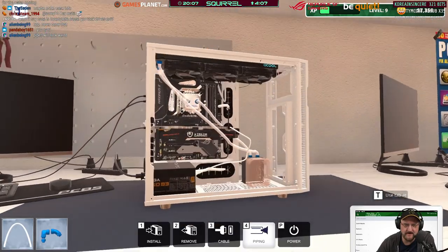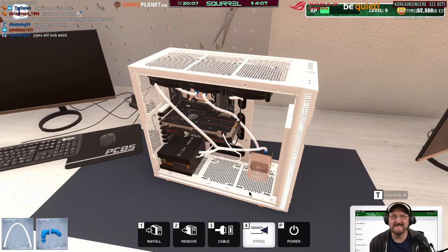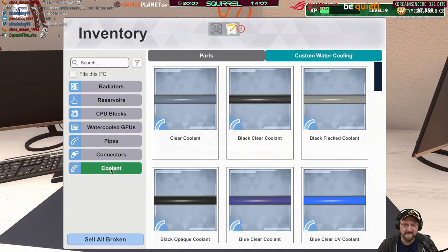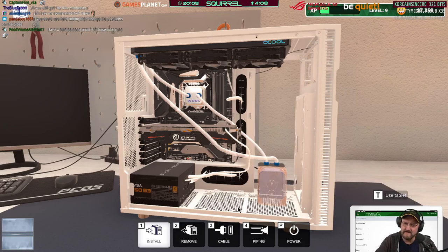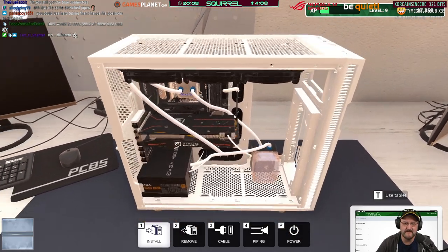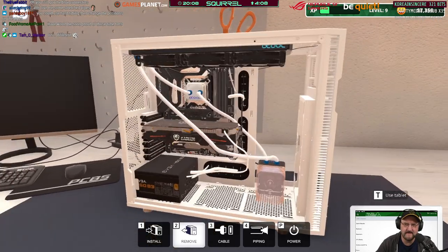Woo! Yeah, that looks great. Well done, game. Loving it. Loving that. All because I can't rotate the radiator. Black clear coolant. How does that work? I think that's filling up. There you go. You can kind of see it coming down there a little bit. You could use hard tubing and change the positions of the pipes. Yeah, I haven't got any hard tubing in stock, I should say.